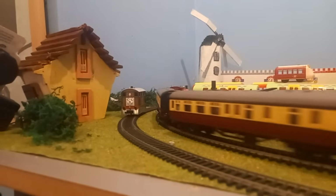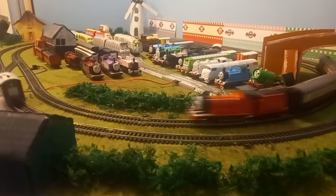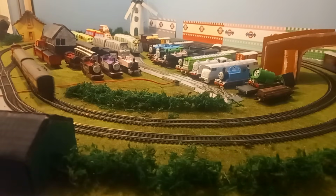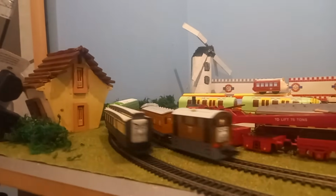Also during the trip, I was very tempted to get a Bachmann Toby, but it was a good thing I didn't get him because it turned out I'd already bought him. Yeah, and I completely forgot that I'd bought him. Good thing I didn't buy him in that shop. So Toby was the last main character I got.